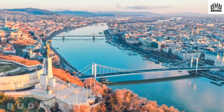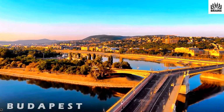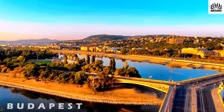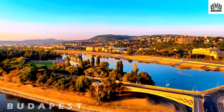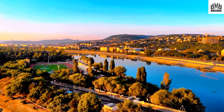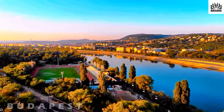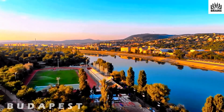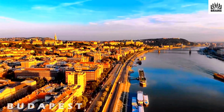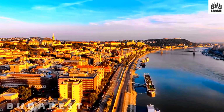Budapest Danube River. Flowing through the heart of Budapest, the Danube River is the lifeline of the Hungarian capital, as well as its geographic center, separating the hilly Buda district on the west bank from the bustling Pest on the east bank. The striking waterfront is also part of Budapest's UNESCO World Heritage listed treasures, home to landmarks such as the Széchenyi Chain Bridge, the Liberty Bridge, Buda Castle Hill, Matthias Church, the Hungarian Parliament Building, and Margaret Island.